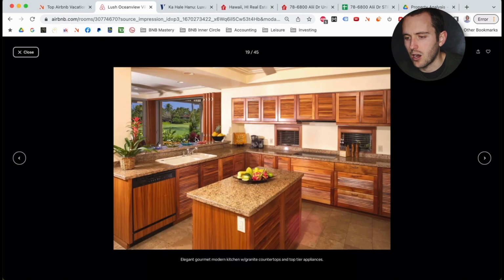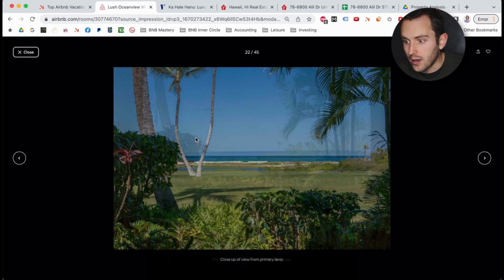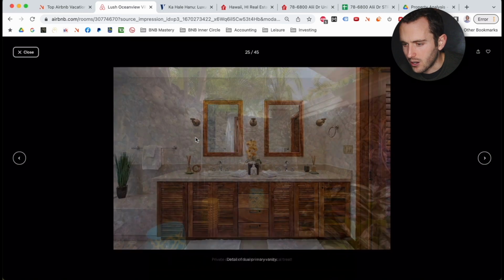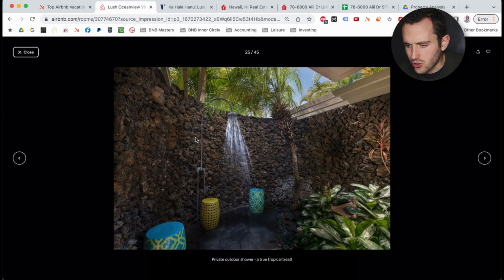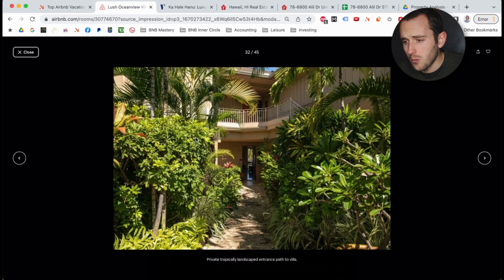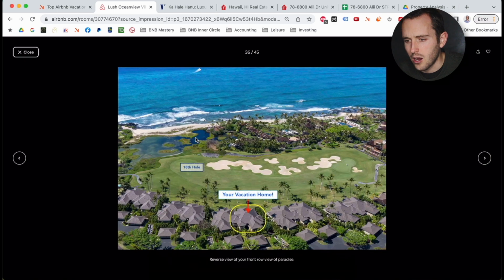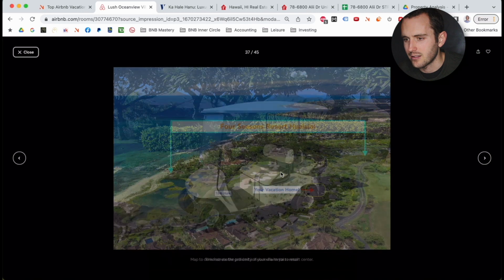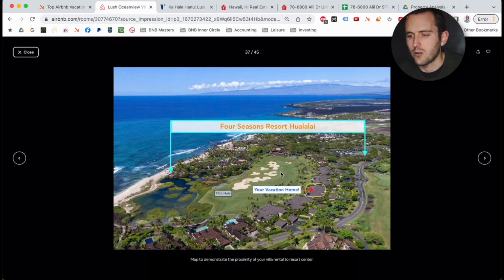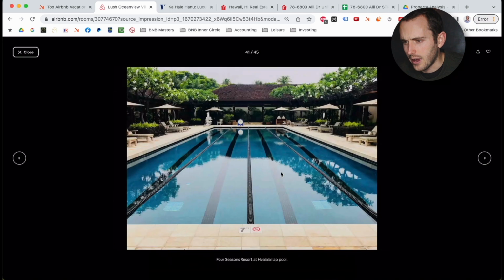I really, really like when they've got the full walls that kind of retract away. That would be wild in a storm, but very, very cool. Yeah, you got your outdoor shower. That's really cool. Yeah, the whole place is a little bit dated inside, to be honest. Not crazy. Oh yeah, it's right on a golf course, so that makes a lot of sense. Four Seasons Resort right down the road. You're on the ocean, right on a beautiful golf course. Like, yeah, that's pretty stunning.